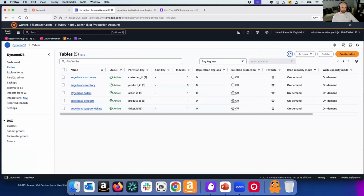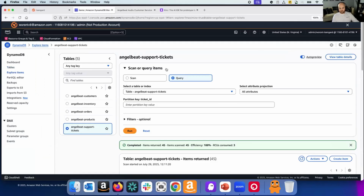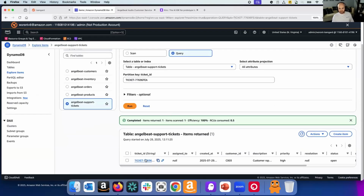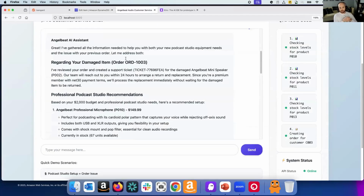So we can see some of the tables that it's using in this system for looking up customers, checking inventory, placing orders, etc. But we'll go ahead and go to the support tickets, and we're going to query for that ticket number that it said that it created. And we can see that the ticket is found and that the ticket was actually created when I placed that order. And it has the information from the order. So this is something that you can build really quickly.